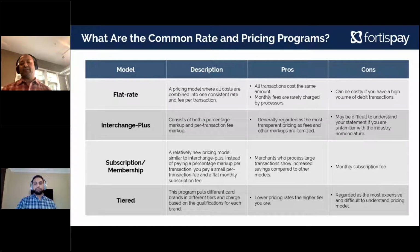It's just not transparent. It's breaking into 3 different buckets, and there's hundreds of interchange categories. So it's just breaking those into 3 buckets, and that's it. So it's probably the most expensive, and the most difficult to understand, because you're getting typically 3 or 4 different rates, but they're just getting segmented into where they closely fall into, and that's it. So this is very difficult to look at.